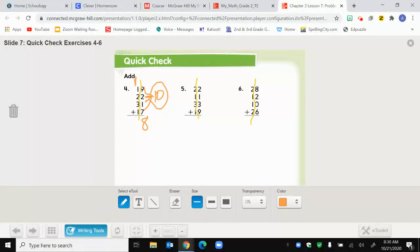Okay, then I would have come over here and done my 10 side, and I would have done 1 plus 1 plus 2 plus 3 plus 1. So I would have done 1 plus 1 is 2, plus 2 more is 4, plus 3 more is 7, plus 1 more is 8. So your answer should have been 88. Okay, now let's all try number 5 on our slates. Everybody write number 5 on your slate.